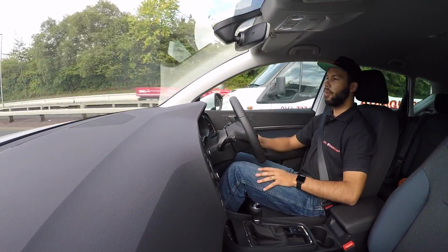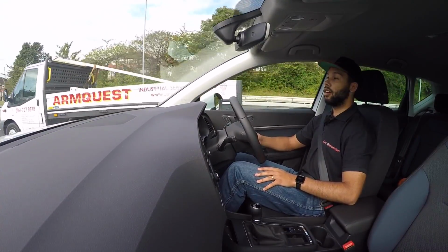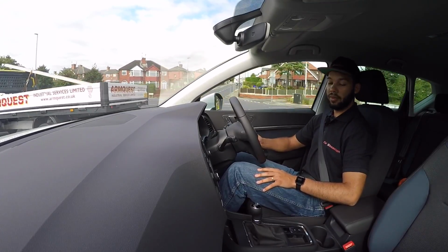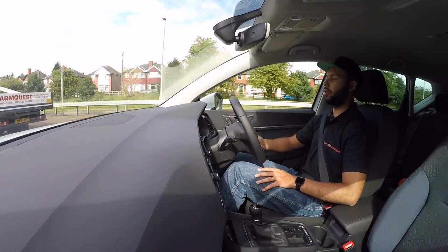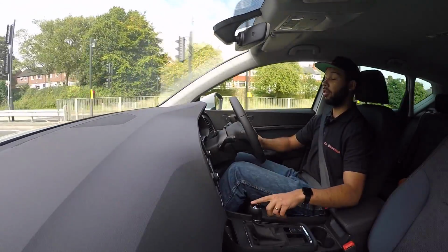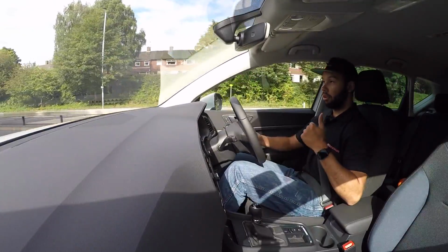So as with the other manual Ateca, the gear change is quite nice. It's got a nice weight to it, and on the whole, it's very pleasurable to use. The throw could be a little bit shorter, but I'm nitpicking, if truth be told. So yeah, 5-speed manual gear. Well, sorry, this is a 6-speed manual gearbox, I should say. Yeah, the manual gearbox has got a thumbs up from me.